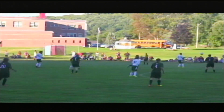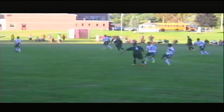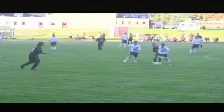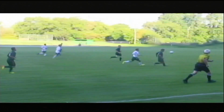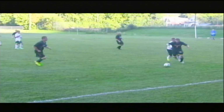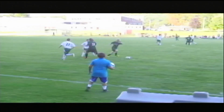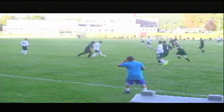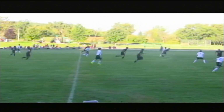Jordan Johnson with a nice win out of the air. Jordan's not afraid to win it with his head. Eric Maxim battling in there, 8th grader. Really nice touch. That ball's played over the top. Jake Bartlett has a lot of speed as a freshman. He plays both ends of the field. He actually was a forward.